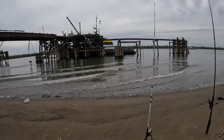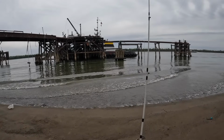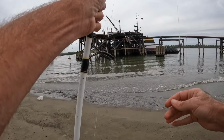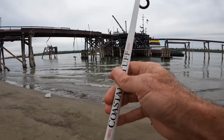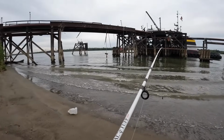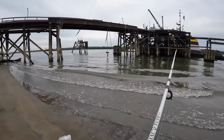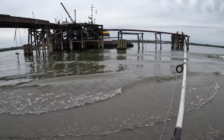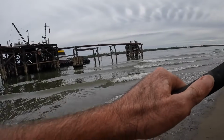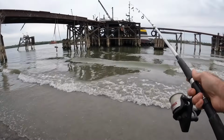Look at the size of it. They're not running their motor, but they are running their generator. It does cause a bit of an issue with fish, but we should be able to bang into something. It's not too loud. If they were sitting there idling their motor and their generator, that's a bit overkill. That will kill a spot.